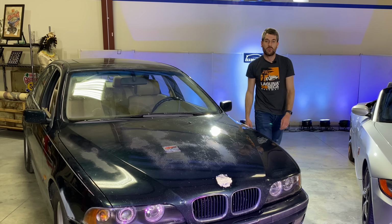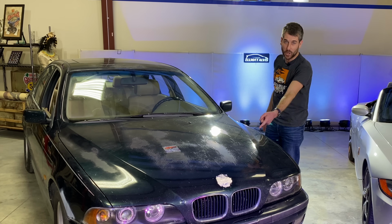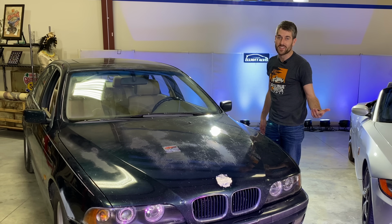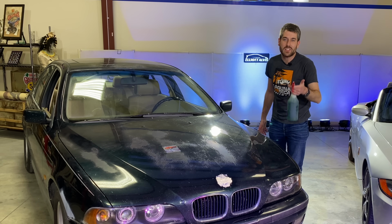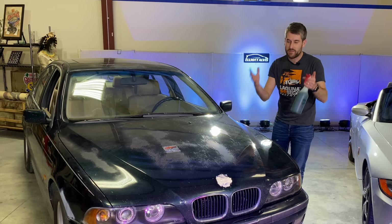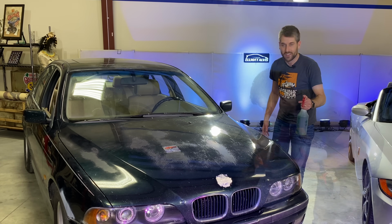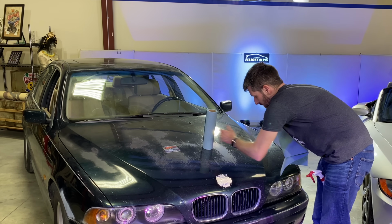Here's some bonus content for you. What do you do when you've got a Bavarian automobile covered in butter? Well, the choice is obvious. Simple Green. It's the easiest choice when cleaning butter off of any automobile. It just happens to work very, very well on green BMWs. Let's get to work. That was a generous helping of butter.